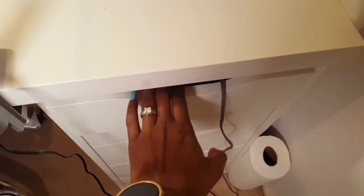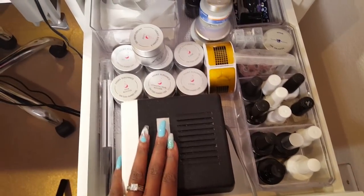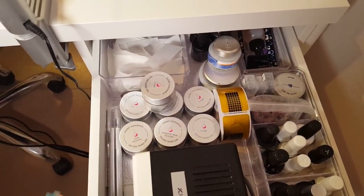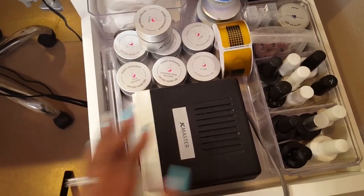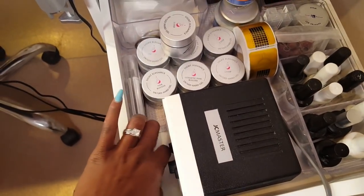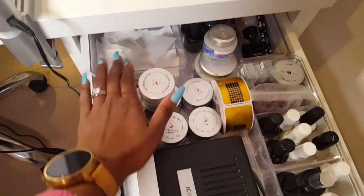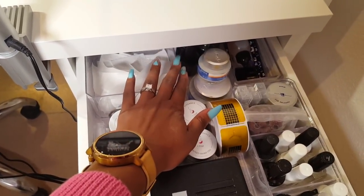But in this first drawer houses my file. So here is my file that I keep in this drawer so that it's not on my desk. And I usually have this drawer open probably the entire time that I'm doing a service for my clients. This just houses my drill base, and these are my brushes that I use for my service. These are all my gels. The one on top is the one that I'm currently using. Some nail wipes, some builder gel. Those are extras back there that I haven't opened yet.